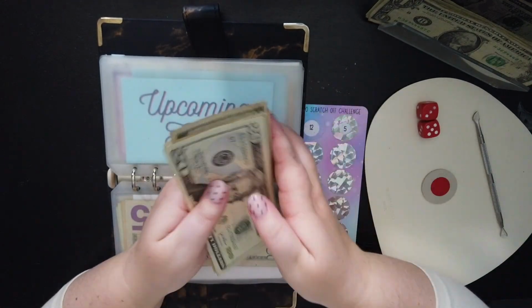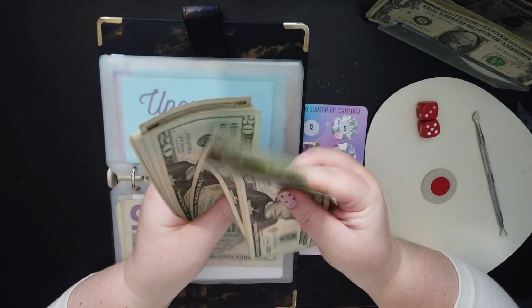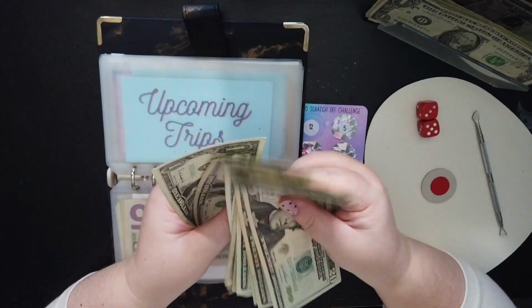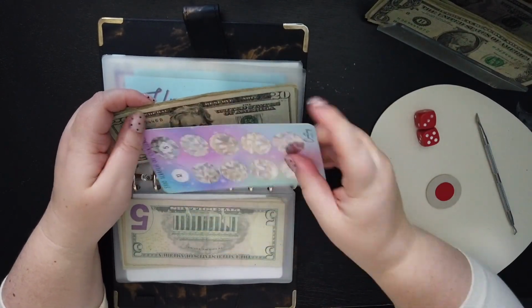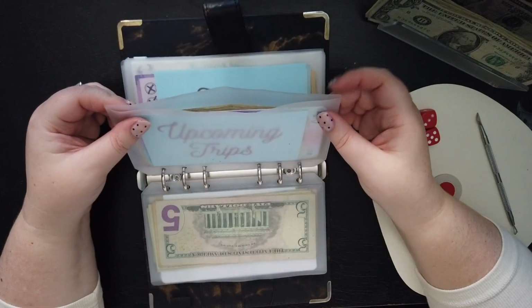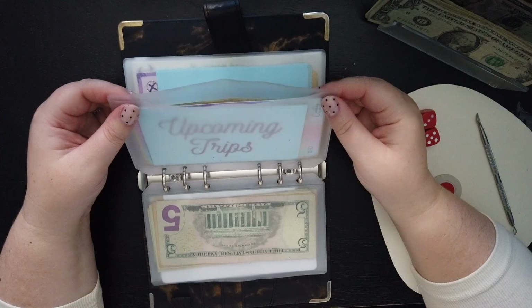We are going to Florida. So I've got 20, 40, 60, 80, 100, 20, 40, 60, 80, 200, 20, 40, 60, 70, 75, 80, 1, 2, 3, 4, 5, 6, 7, 287. I don't have any C dollars today, so that is all that's going in there, but I'm happy with that. I should be able to hit 300, I think, before we go, so that'd be really nice to have for spending money, for tips, just anything I kind of want to have cash for.